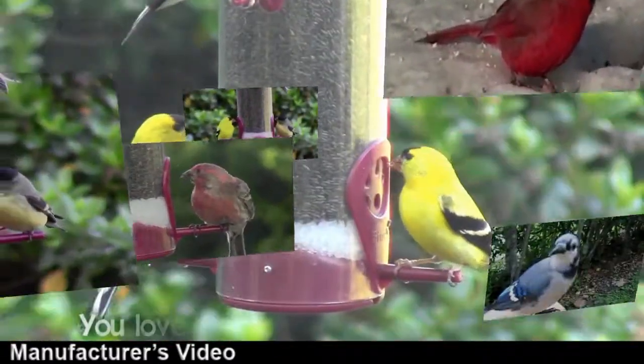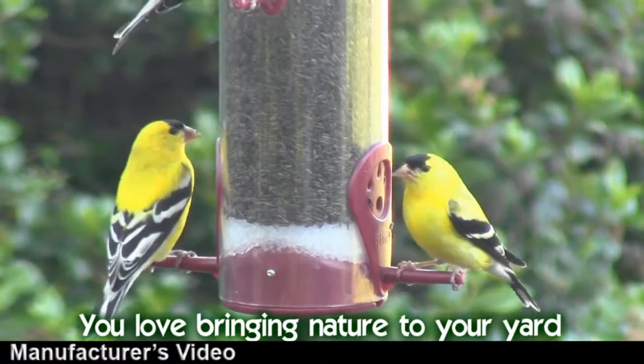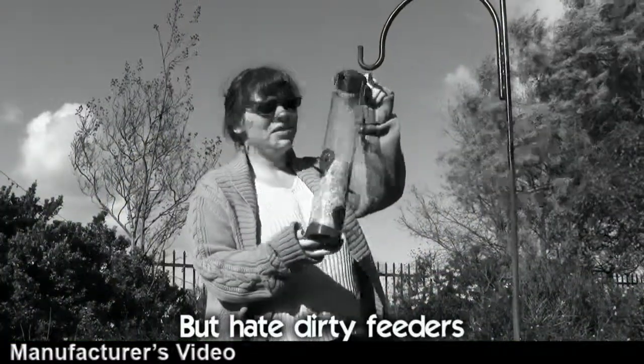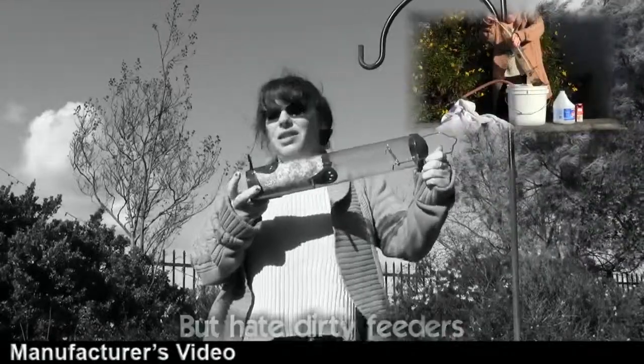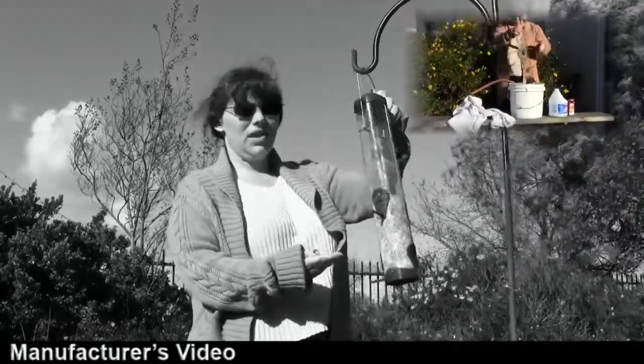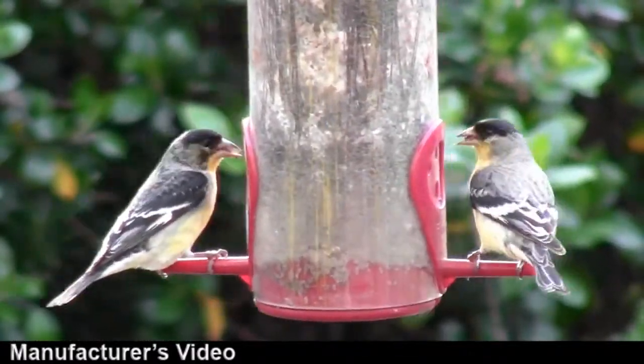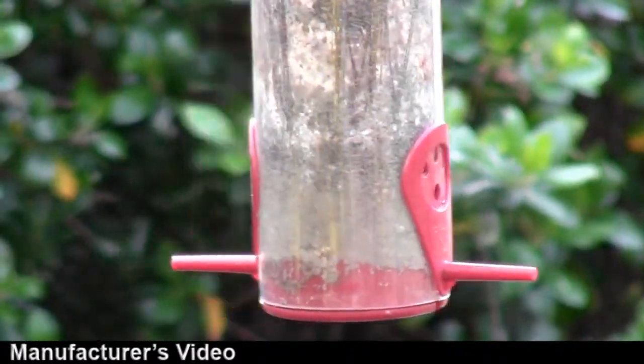You love bringing nature into your yard by having a bird feeder, but hate when rain or humidity turn the seed into a moldy, stuck-on mess that's a nightmare for you to clean. And birds can detect even slightly spoiled seed and reject your feeder.